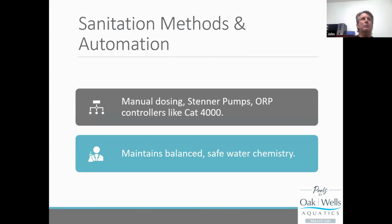So manual dosing is one method of adding sanitizers to the water. There's rules about that. The pool must be closed for them to introduce chemicals, which makes sense. The second rule is it must remain closed for an hour after manual dosing has added chemicals to the pool, and then the pool can open. Most commercial swimming pools are getting away from manual dosing because it's so dependent upon the individual that goes out and does that, and it's really not very accurate.